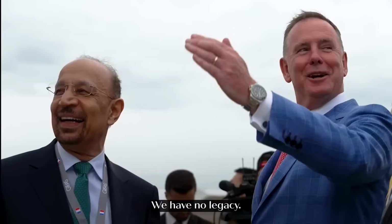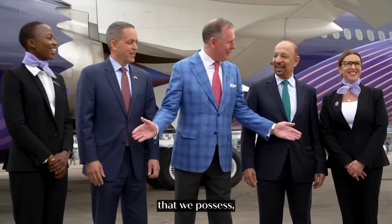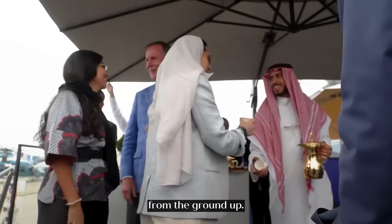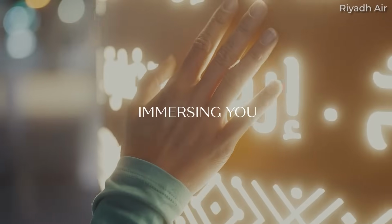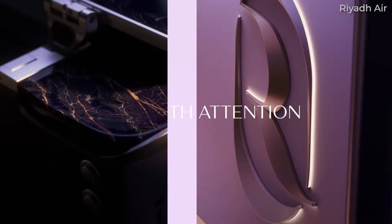It's a startup. We have no legacy. That's probably the greatest gift that we possess. But we have to build everything from the ground up. And so what can passengers expect to see and experience on board Riyadh Air's new cabins?